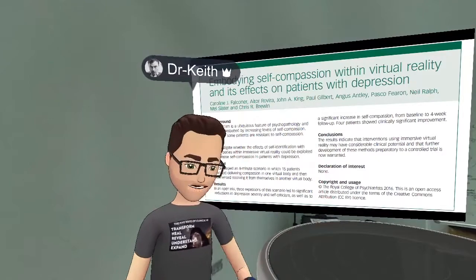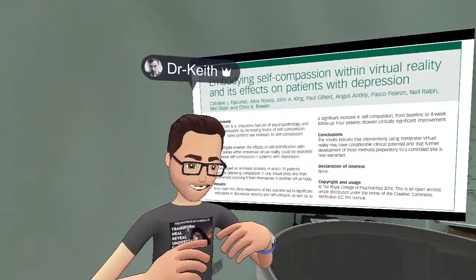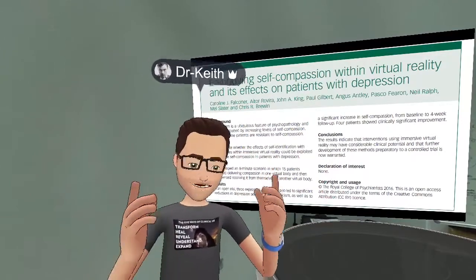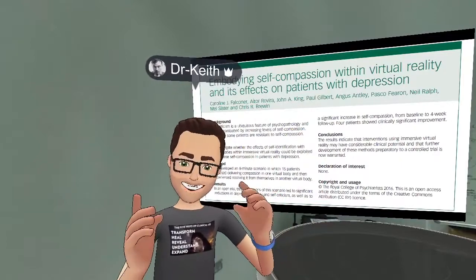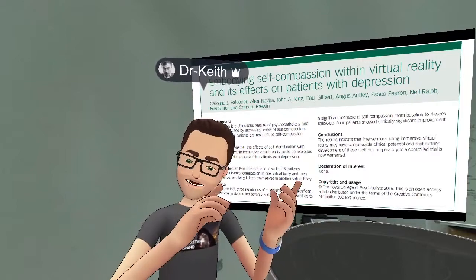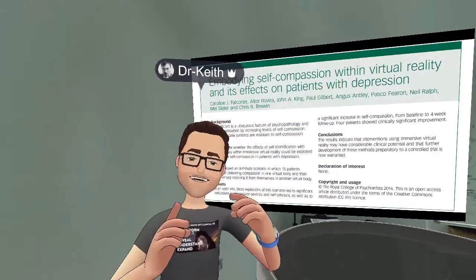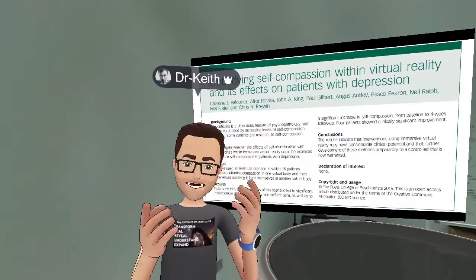Well, in the result of this rather small trial, there were only 15 patients who practiced with this, but 3 repetitions of the scenario led to a significant reduction in the depression severity and self-criticism, which is a significant increase of self-compassion. And this was done over a 4-week period, and it showed clinically significant improvements in 4 patients, which is amazing. So a small study which shows a little introduction to this.